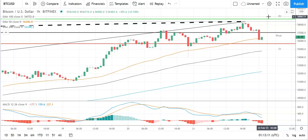In the event of an extended rally, should see Bitcoin test resistance at 60,000 before any pullback. Second major resistance level sits at 59,963. Failure to move through the pivot will bring the first major support level at 55,734 into play. Barring an extended sell-off on the day, Bitcoin should stay clear of sub 55,000 levels. Second major support level sits at 54,093.